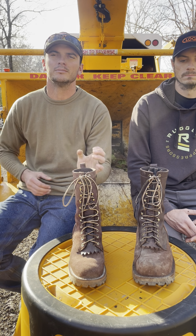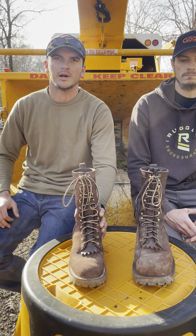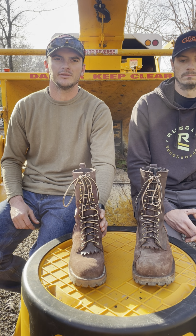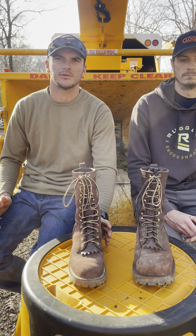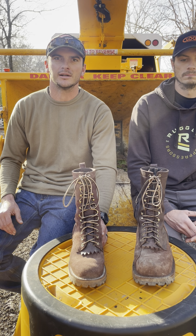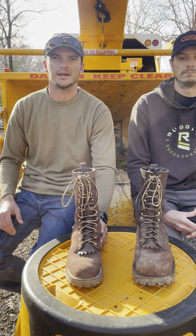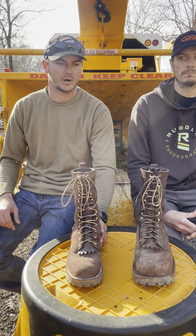I know a lot of people get real hung up on the sizing. Unless you have really weird feet, I would just do what Nick's recommends, order a half size smaller, and you'll be fine. If you've got wider or more narrow feet, you might need to mess with that. But as far as length goes, what they recommend is pretty much bang on. So I wouldn't worry about it too much. I've seen some other people who seem to get pretty hung up on the sizing. I just ordered how they recommended and it fit perfect.